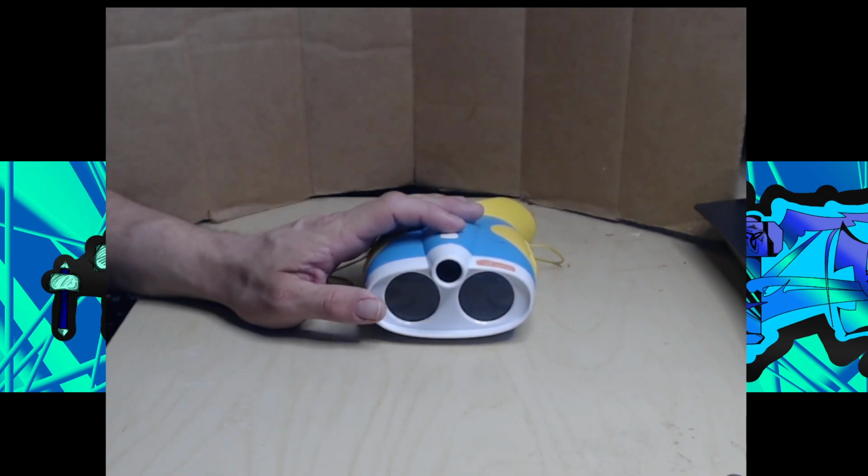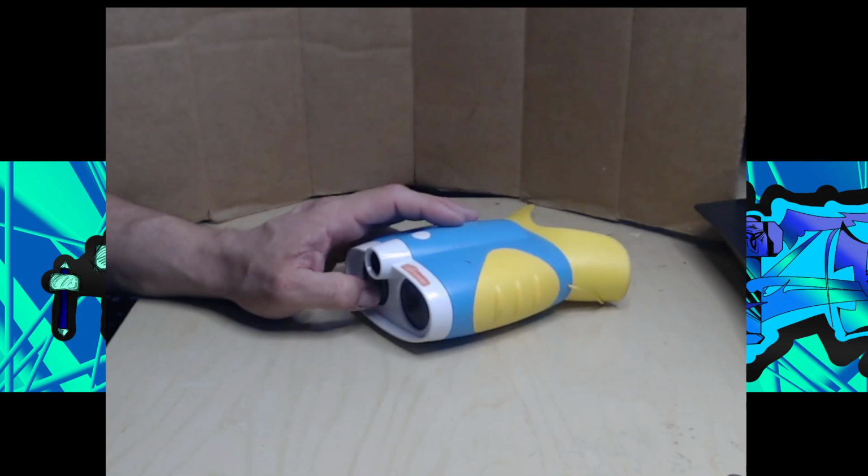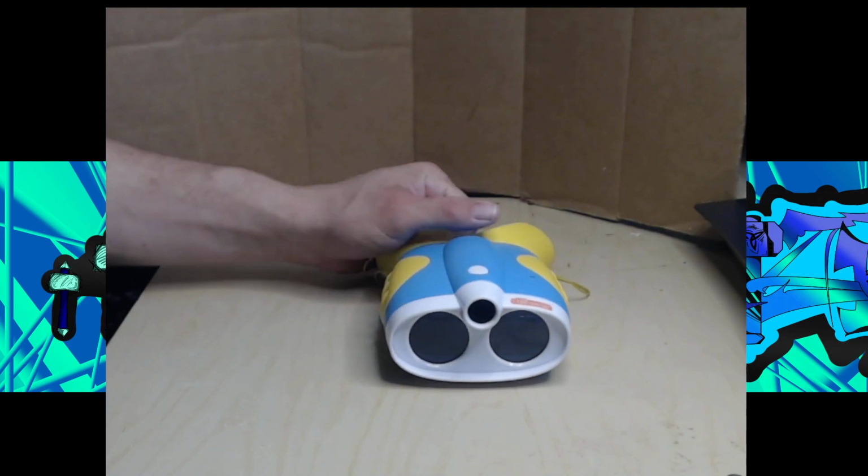This, I looked it up. There are 5 of these for sale. 1 sold. New in box, $15, shipping included. So this is just junk, especially because I can't get it to work.